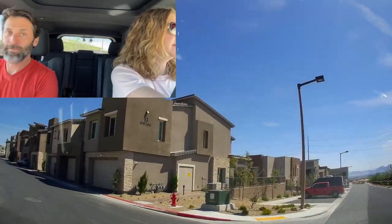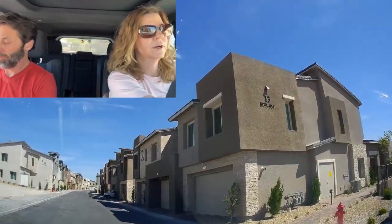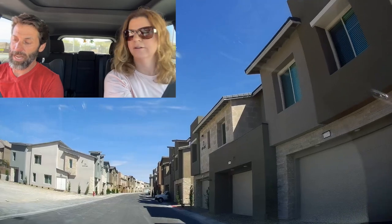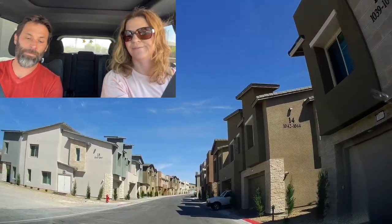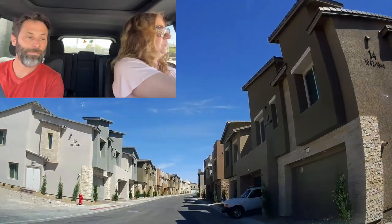So this has been around, actually, it's probably, if you give me the phone, I'll take a video because this looks like a better view. You got it. We're going to take a shot of all the homes while we are driving. Thank you.